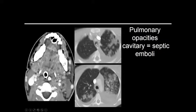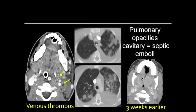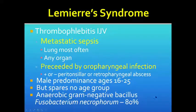And when we go back and re-review the CT, we see the jugular vein on the right, the carotid artery on the left, and this is actually clot in the internal jugular vein and the facial vein, and this is venous thrombosis. And had we gone back and looked at the patient 3 weeks earlier, you will see they were in the ER with pharyngitis and adenitis, and this is Lemierre syndrome.